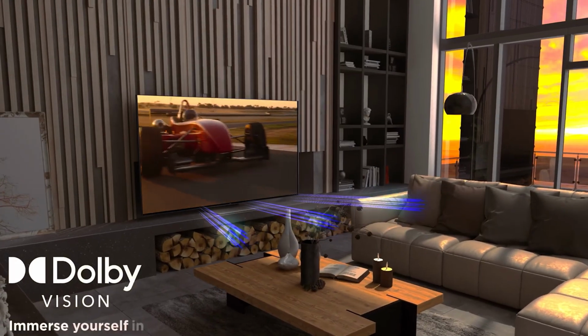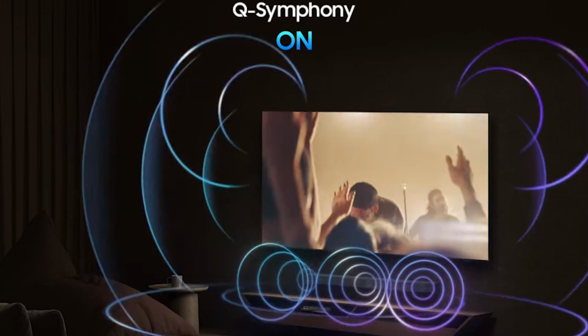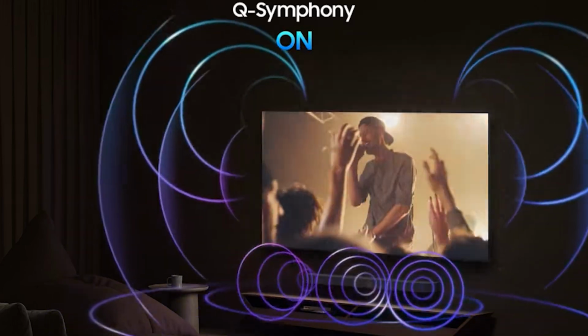Now for the cons. No Dolby Vision support, a potential sticking point for some hardcore movie buffs. Built-in audio, while improved, is still best complemented by a soundbar, especially with Q-Symphony.